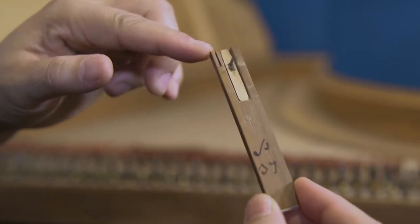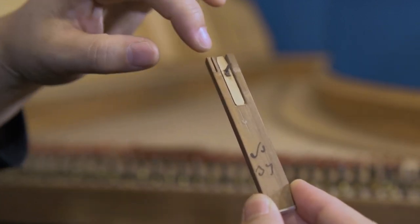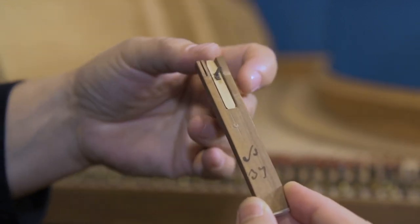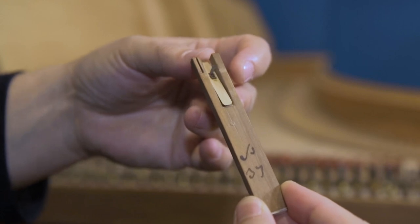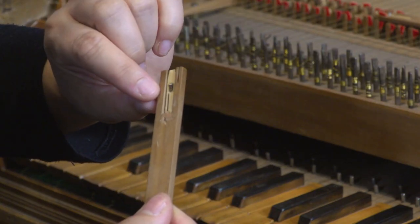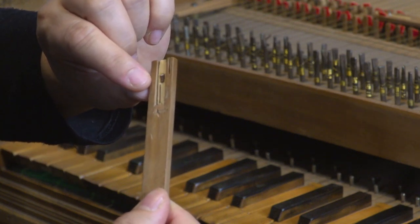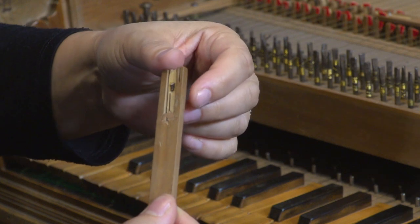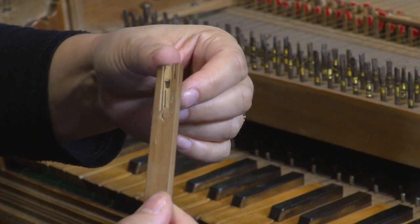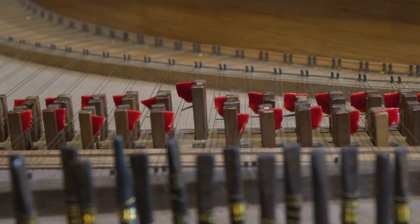The jack is made of hardwood, often from a fruit tree, such as pearwood. The tongue is made of a softer wood with some give to help hold in the plectrum, which is made from bird quill. The spring behind the tongue is boar's hair. On some modern instruments, all of these parts are made from plastic, but there is a move amongst modern harpsichord makers to go back to these natural materials, which produces a really beautiful sound and a very nice touch.